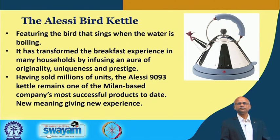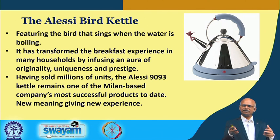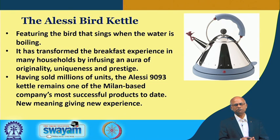Another example, an Italian company came up with a design. This tea kettle was always there for a long time, since antiquity, but this company Alessi, Alessi is the name of the company also. Some designer came up with an idea that when the content of the kettle starts boiling, steam will come out, there is a bird at the end of the nozzle, it starts singing, some whistle comes out.